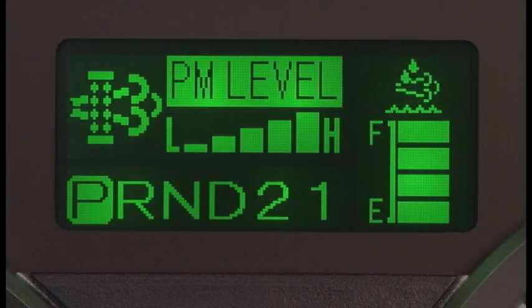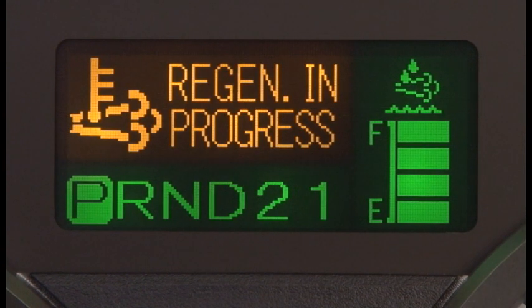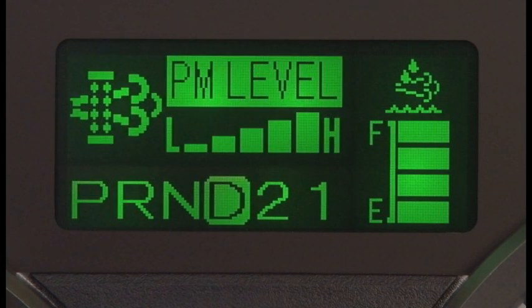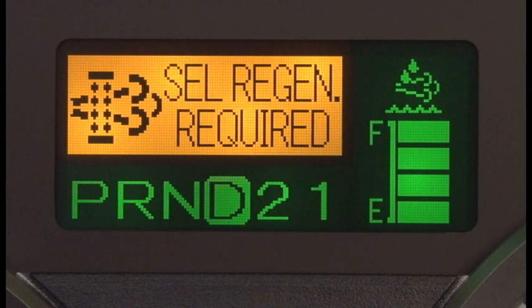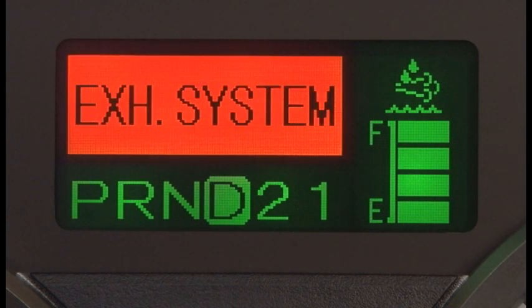When regeneration is in progress, this message appears. When regeneration is required, the MID will display an amber or red message notifying you to initiate regeneration, either automatically or selectively. The exhaust system warning message means you have an error in the selective catalytic reduction system.